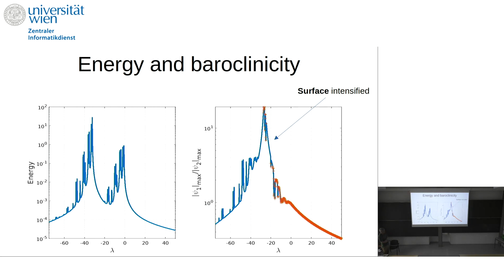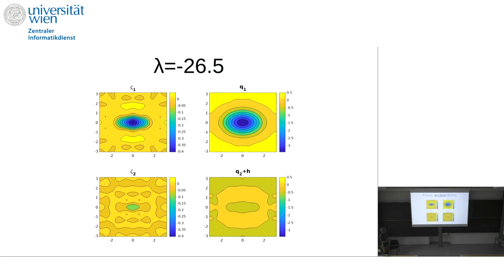These are all minimum entropy, which is correct. But there are some of these values, including the peak here, that are surface intensified and probably minimum entropy as well. Okay, and this is what one of those solutions looks like. This is lambda equals minus 26.5. What do you get? Well, you have a negative relative vorticity. That's an anticyclone, and you see it's much stronger at the surface than it is at the bottom. So it's definitely surface intensified.